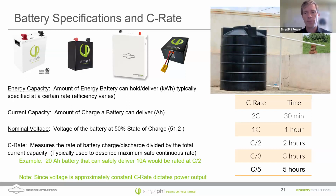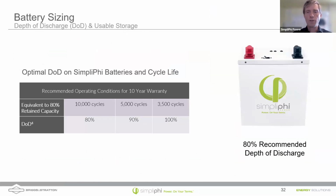Our batteries are rated at a fairly fast discharge rate. They can charge and discharge in 2 hours. Most competitors that use prismatic cells have a little bit longer. There's a little bit more heat buildup in prismatic cells, and so they're typically rated at C/3. So do pay attention to that C rate when you're installing a system. The other thing to keep in mind is that C rate also dictates how much power can come out of your batteries. So if you can discharge a 3.8 kilowatt hour battery in 2 hours, you're getting 1.9 kilowatts of power out of that battery. It's the maximum continuous rate that battery can provide that power.